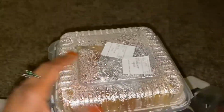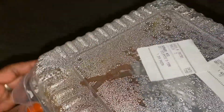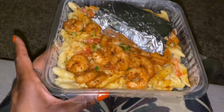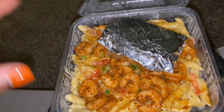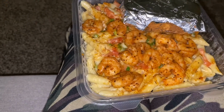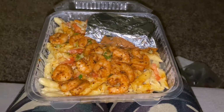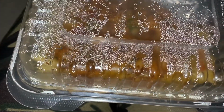So for dinner, which is not really dinner anymore, but something to eat because I didn't eat all day. Well, I didn't eat too much today. I got this, my fave. This is from Chili's. This one is the bread. This is shrimp. What the hell is this? Pasta shrimp. Shrimp pasta. Yeah, shrimp pasta. What the heck? So that's the shrimp pasta.